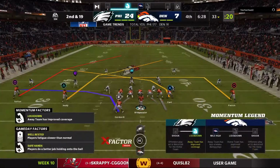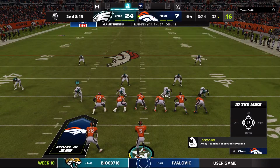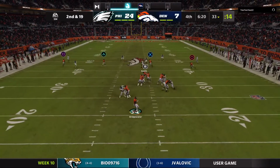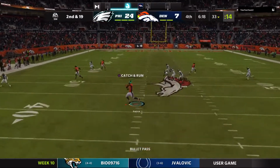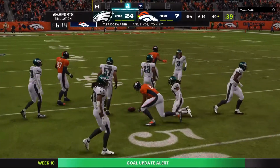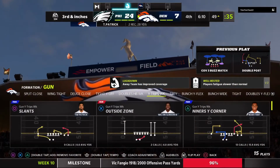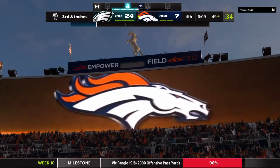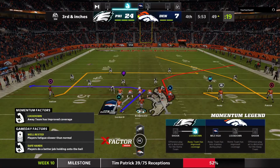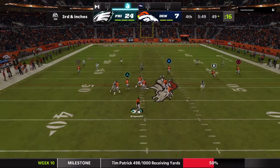And they need to work to at least get some of this yardage back after the sack. 2nd and 19. Here's Bridgewater. Finding his big receiver, Patrick, over the middle. That's a good bounce back play right there after taking a sack on 1st down. Didn't quite get it to the marker, but now they're in a much better spot for a 3rd and short yardage call. If you're the offensive coordinator, you like looking at that section a heck of a lot better than trying to figure out 3rd and long.